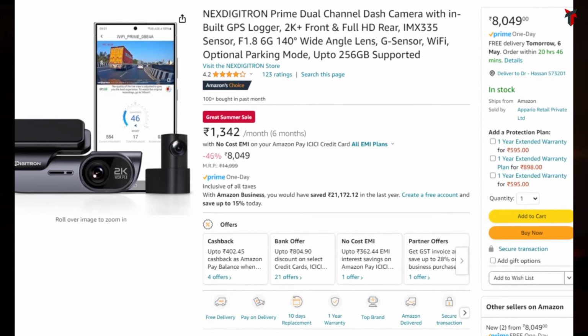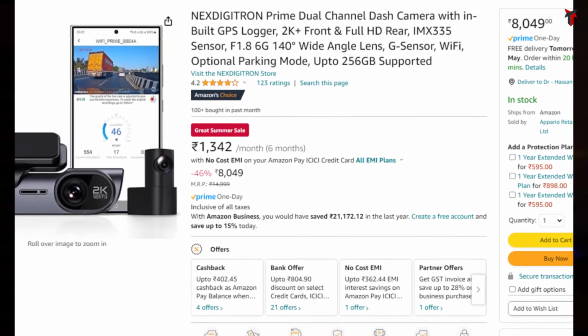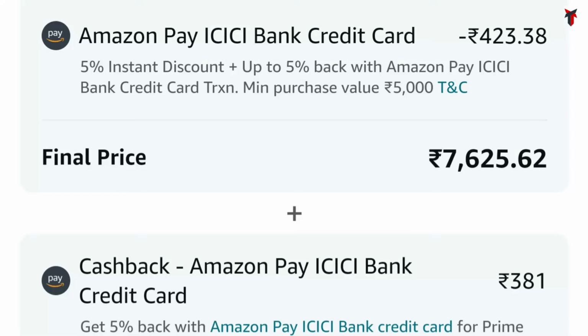The NEXDIGITRON Prime, on the other hand, generally comes at a price of 8,499, but in the Amazon sale, it's priced at 8,049. On top of it, you can get credit card discounts and cashback, which all add up to bringing the price down to 7,200 to 300 rupees. Now this is a deal which you should not miss if you are looking for that perfect dash cam under or around the price bracket of 10,000 rupees. And no matter which camera you buy, buy it within this Amazon sale and save yourself some of your hard-earned money. Don't let it go waste.